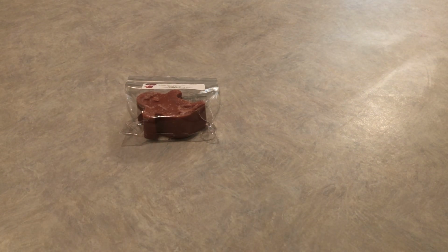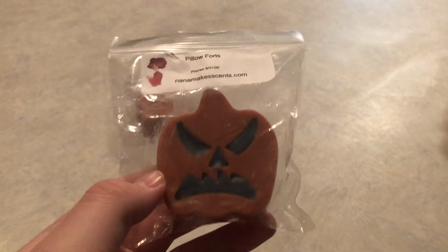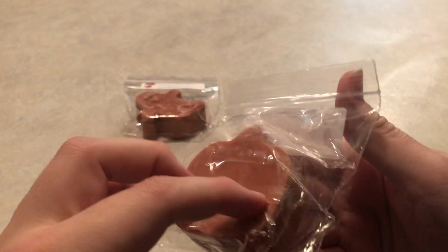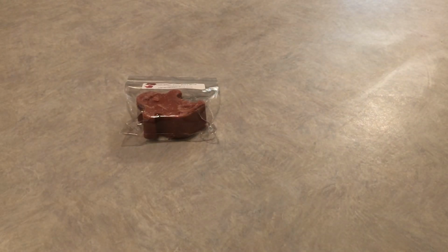I'm trying to go in order of what I have typed out so I don't have to keep flipping back and forth. This next one, I adore. She killed this shape. This one is Pillow Forts, this cute little two-toned jack-o'-lantern. It doesn't go all the way through to the back, but I think this is the first time she's done it like this, and I think it's gorgeous. This is a blend of Lord of Misrule, cashmere woods and tonka bean, and woolen blanket, I believe.